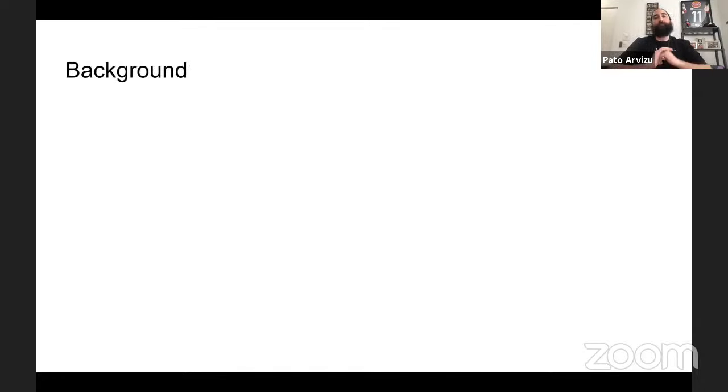Cool. So now the really interesting part of the talk. A little bit of background of how this idea came about. I don't know if you're familiar with the HashiCast. HashiCorp has an official podcast that is published, I get it on Apple Podcasts, but I'm sure it's available on a lot of other platforms.